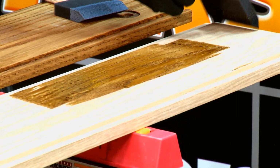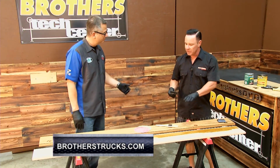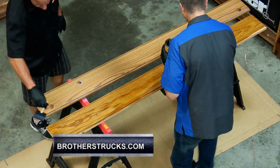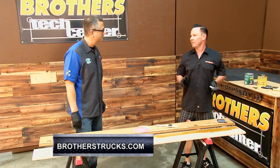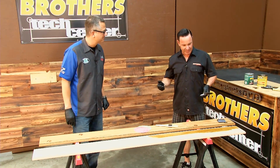You kind of want to move in one continuous motion end to end like that. Let that sit about 10, 15 minutes. Wipe the extra off. You're good to go. This board's gonna look like this board. This board is gonna look like $1 million. Yeah, we'll get this wrapped up and get it installed. Absolutely.